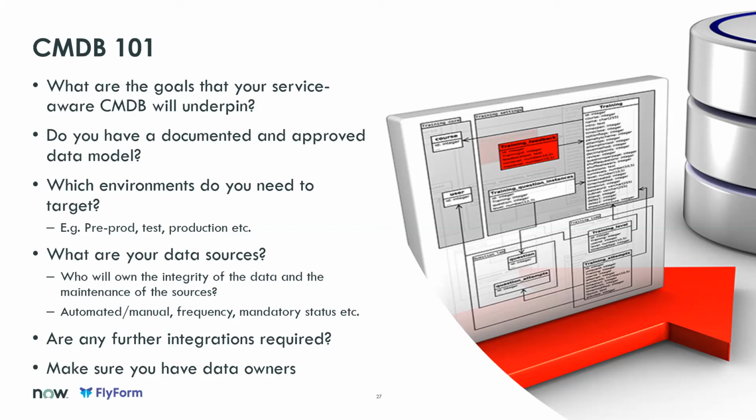I think I covered a bit there about which environments. So again, do you just want to target production or test or non-prod environments? The implications for that are twofold. One is from a licensing perspective, you can potentially use a lot fewer licenses by only doing production, for example. But from an implementation perspective as well, you can cut these things down and target them and make them much more focused and accelerate the time to get your return.